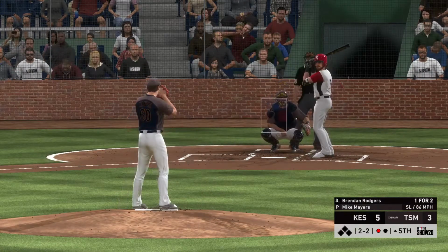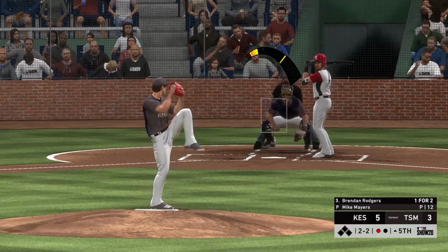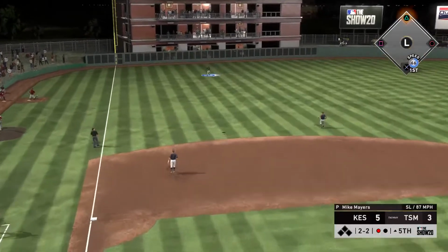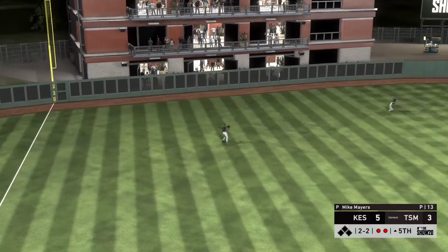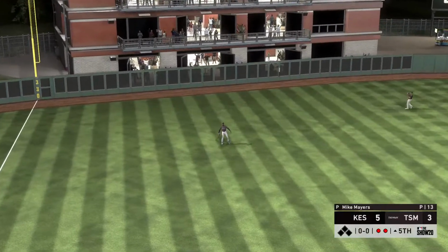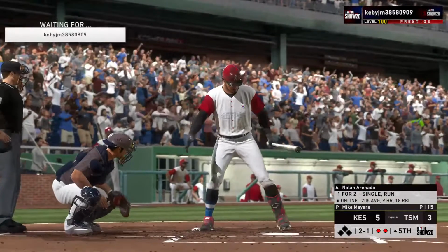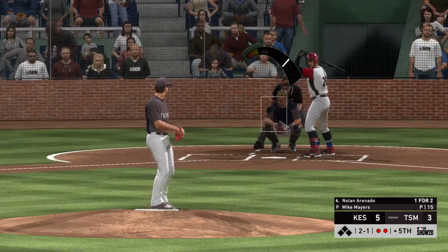Well, this is just one of those grinder at bats right here. He worked the count even to 2-2, and he's made him throw a lot of pitches. Pulls this one in the air out to left. Under it is Griffey as he takes it for out number 2. So bases are empty here with 2 gone, and that'll bring in Nolan Arenado.